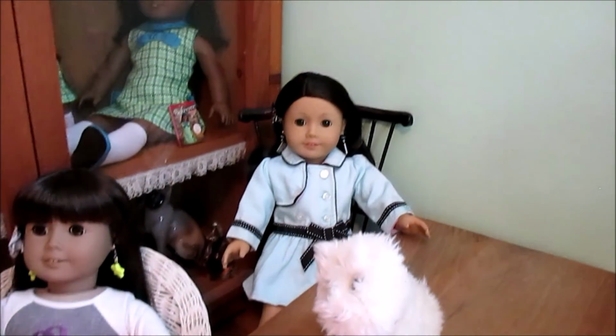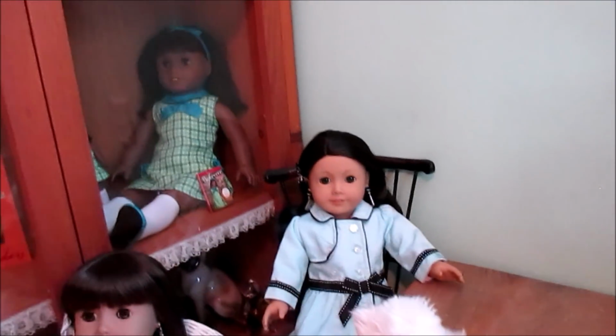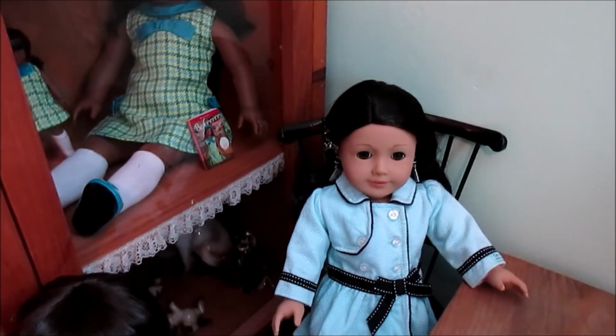Maya is in Grace's coat. She's one of those dolls that can do really dressy like this really well, but she can also do really casual really well. She's a very good dresser.